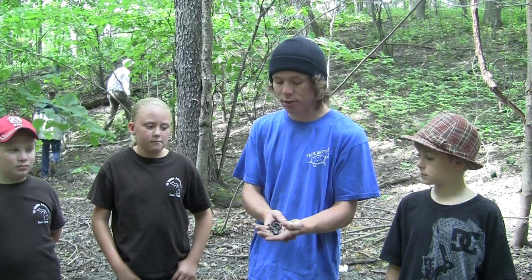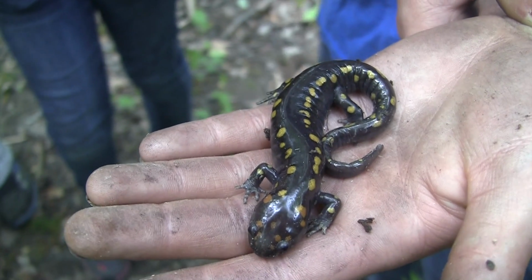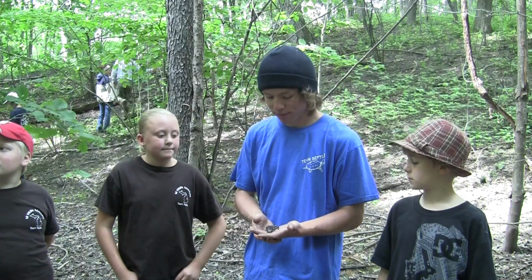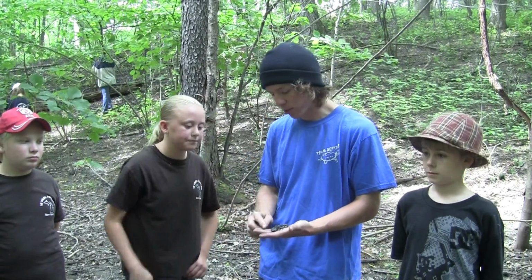It's actually not called yellow spotted because they can have orange spots too, and they also belong to the mole salamander family along with the blue spotteds, tigers, and the marble salamander. So it's a pretty good find. Yep, that's why it's called spotted.